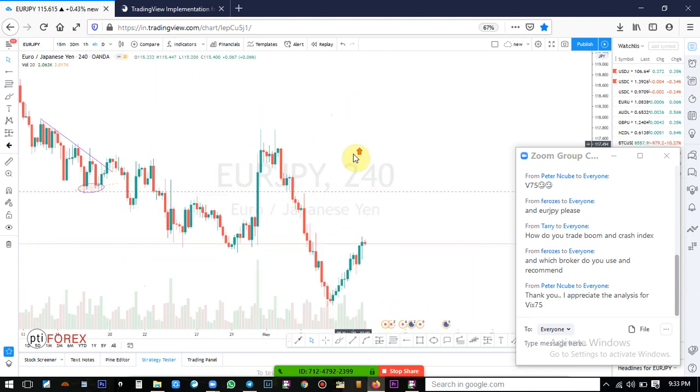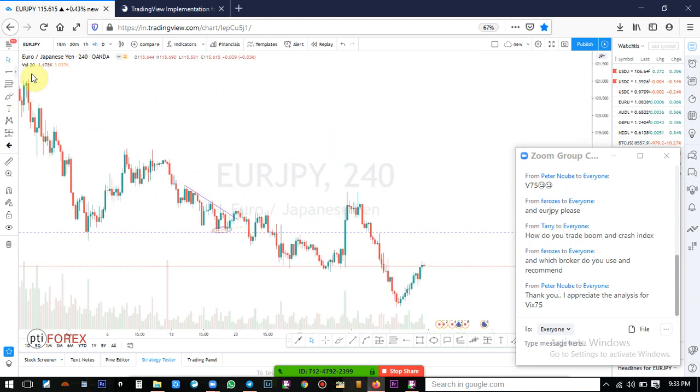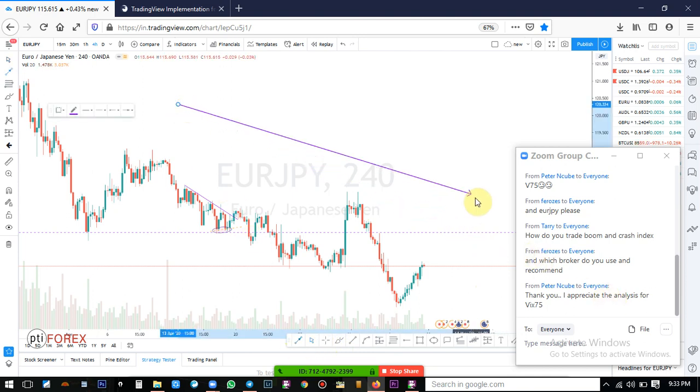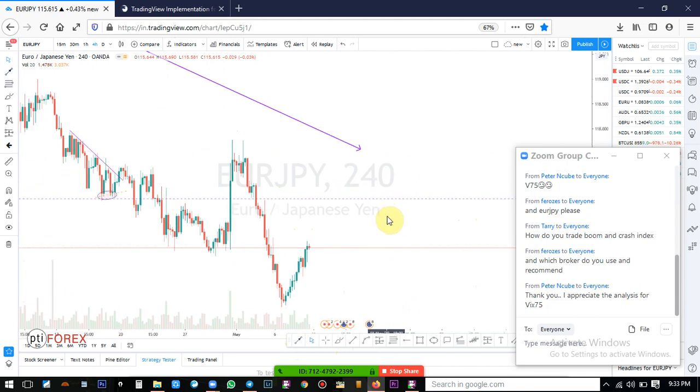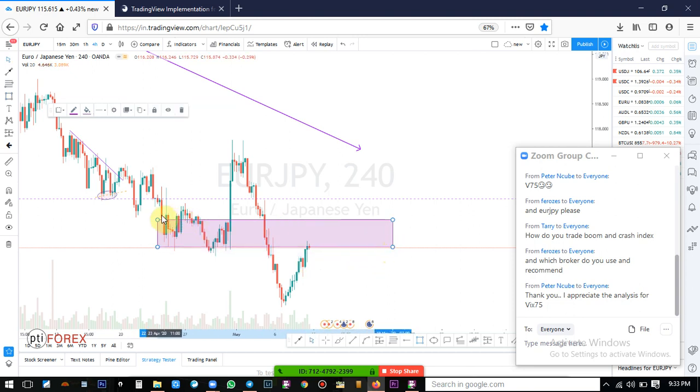Here we are on Euro Japanese yen. We have a clear downward move from the higher time frame. So if it's a downward move, we look for a selling opportunity. The question is, when should we look for a selling opportunity? The first answer is that we should spot the significant level, which is this zone here.